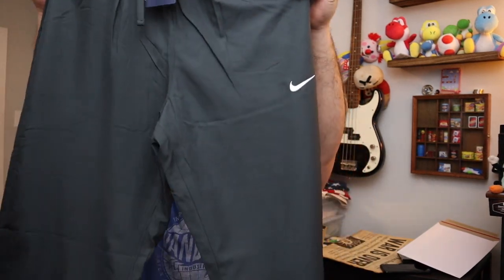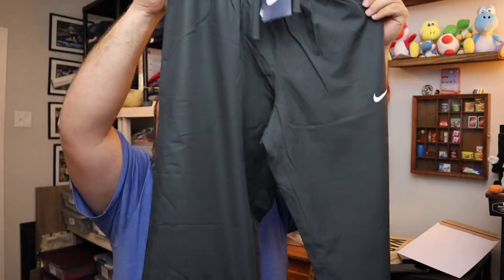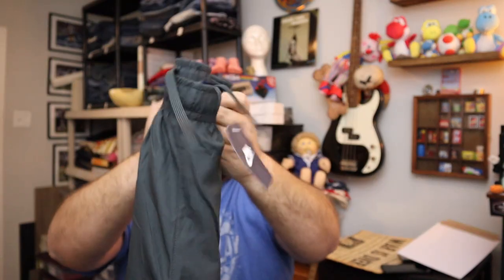Next up, some Nike track pants. I know there's a lot of these here. These are Nike track pants. These are brand new with the tags, men's size medium, sold for $15 plus shipping. Just some black track pants. Nothing too special about that.